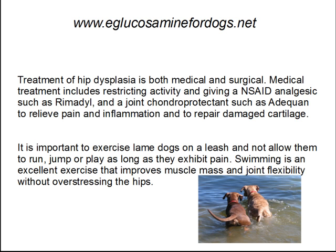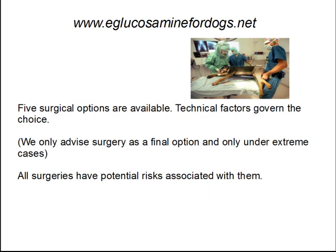Treatment of hip dysplasia is both medical and surgical. Medical treatment includes restricting activity and giving an NSAID, or non-steroidal anti-inflammatory drug, analgesic such as Rimadyl, and a joint chondroprotectant such as Adequan to relieve pain and inflammation and to repair damaged cartilage. It is important to exercise lame dogs on a leash and not allow them to run, jump, or play as long as they exhibit pain. Swimming is an excellent exercise that improves muscle mass and joint flexibility without overstressing the hips.